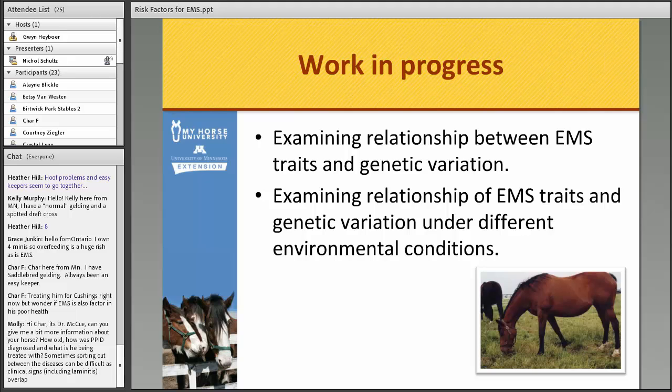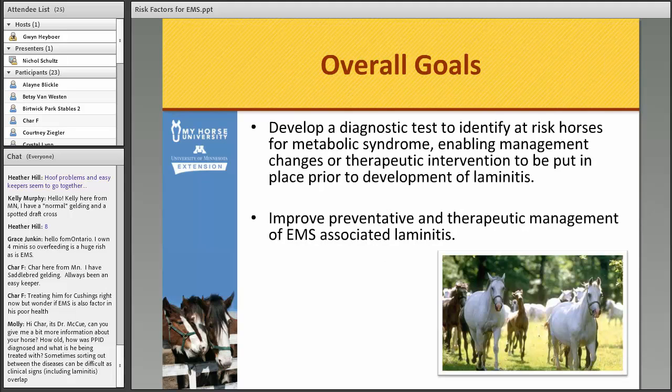So currently, we're examining the relationship between EMS traits and genetic variation, and then also examining those relationships under different environmental conditions. Our overall goal is to better understand this condition in order to improve our diagnostic methods and preventative and therapeutic practices. And then hopefully we'll be able to prevent horses from having to suffer from such a painful condition as laminitis.